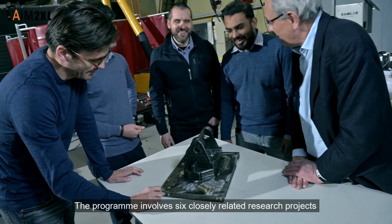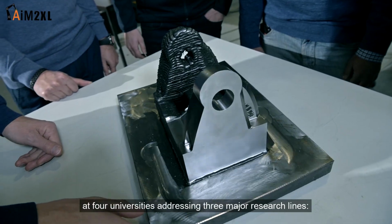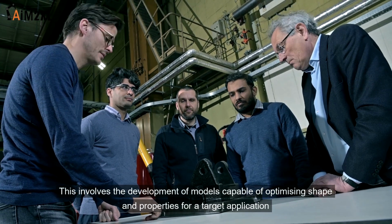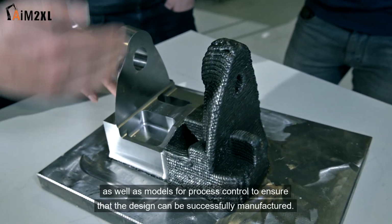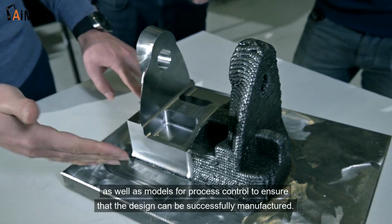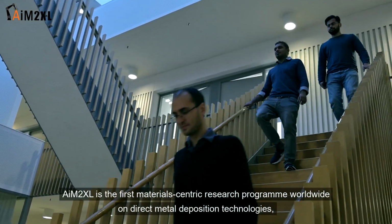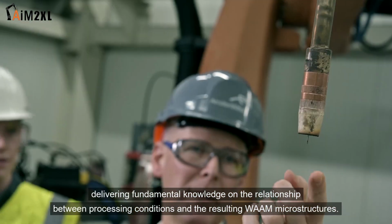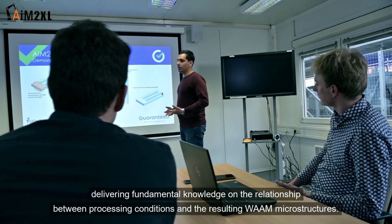The program involves 6 closely related research projects at 4 universities addressing 3 major research lines: design and optimization, microstructure prediction and control, and microstructure-mechanical property relationships. This involves the development of models capable of optimizing shape and properties for a target application, as well as models for process control to ensure that the design can be successfully manufactured. AIM2XL is the first material-centric research program worldwide on direct metal deposition technologies, delivering fundamental knowledge on the relationship between processing conditions and the resulting WAAM microstructures.